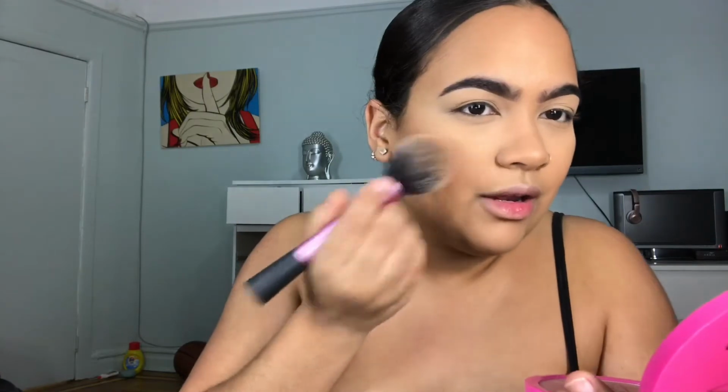Now for blush, I'm gonna take the Milani Luminoso. I'm gonna take the Real Techniques blush brush. This blush has slight shimmers in it, but it gives the cheeks a little glow.